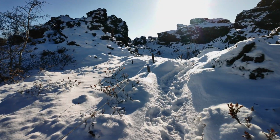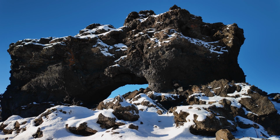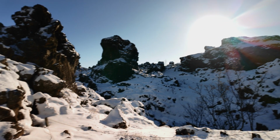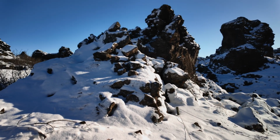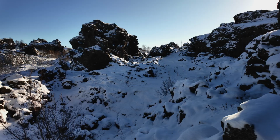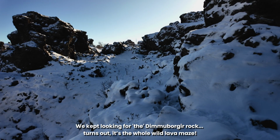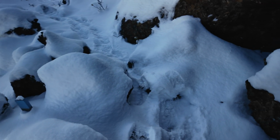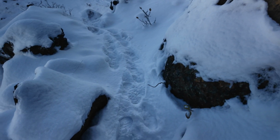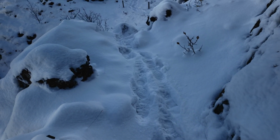Oh, this must be it. So Dimmuborgir actually means dark castles, and walking through this lava field actually feels like a fantasy world, especially with all this fresh snowfall. Wow, this looks like this is the Dimmuborgir Lava Field. So yeah, definitely uneven footing. Make sure you always have your step first. But we're not going to go far after this. This is the view there.